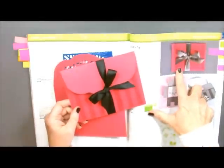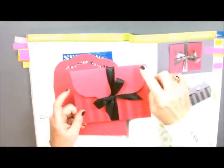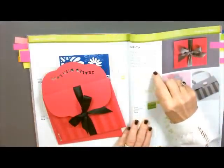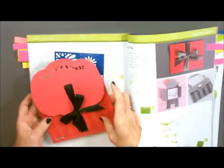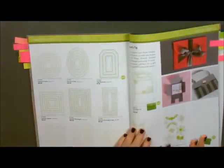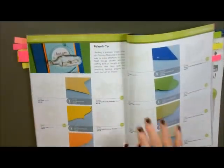And then this one is this little envelope right here, and I just used the piercer. I did not pierce it individually. It comes with a piercer, so it takes not even half, a quarter of the time, because you're not sitting there doing all of that piercing. So make sure you check out this section right here, because that is amazing.